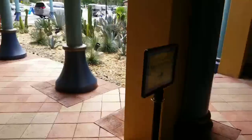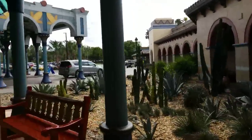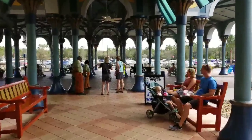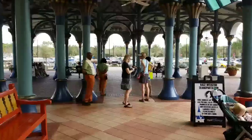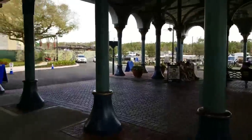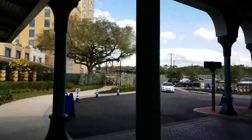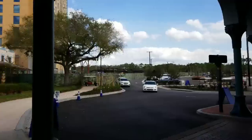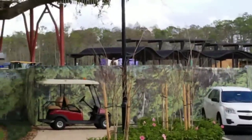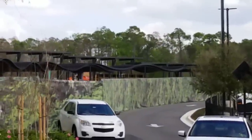Right now the Magical Express picks up down there to the right, down a little more towards the convention center. The current Disney buses do pick up right in front here, in front of El Centro. But again, all of this will move over to in front of the tower. Here's a good shot of the little arched roofs over there. Those are going to be what I believe the new bus stops, probably for the park buses.